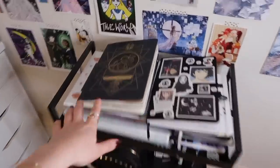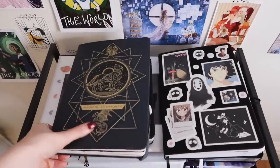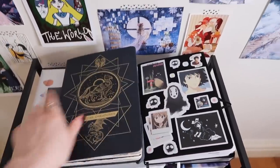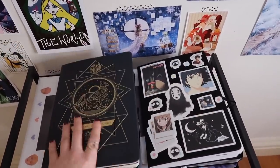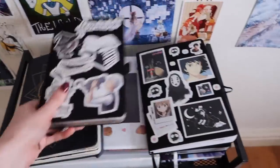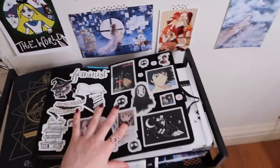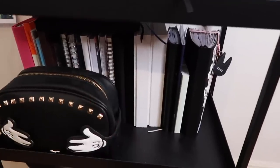And this is where I keep all of my journals. I just like to have them all here. If you're interested in the journals that I have, I will leave my video that I did linked here where I talk about all my different journals. So yeah, I have all my journals here. I have my BTS binder. Yeah, that's pretty much it. These are my current journals or journals that I need to finish. And then on this shelf, I have finished journals.